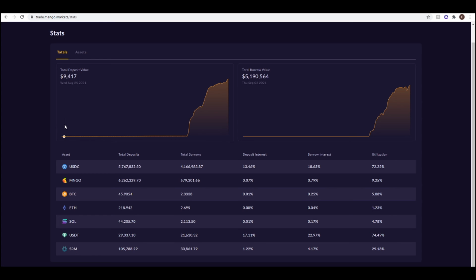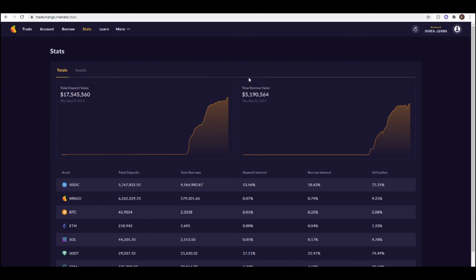Now, Mango Markets V3 didn't launch very long ago. I think it was like Tuesday, August 31st. As you can see here, the deposits went from almost 200k to 17 million, so there's a lot of interest in using Mango Markets. I think, as I said before, this is one of the best decentralized exchanges on Solana, and it's got a lot of institutional interest.